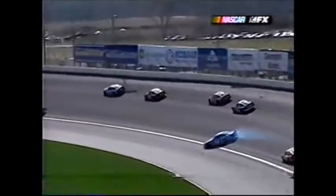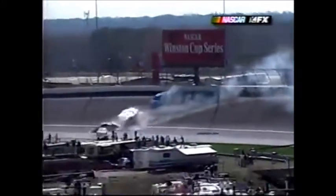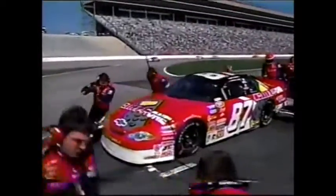Once again, the whole problem, the 11 car, Marty Houston, got those left side tires below the white line on the apron, shot him up the racetrack and spun him. Second week in a row that Marty Houston has had a single car spin to bring out a caution.